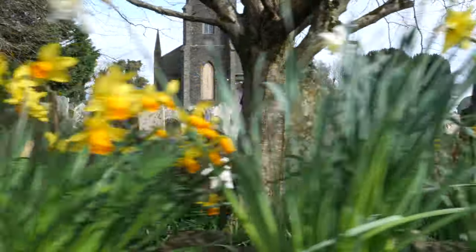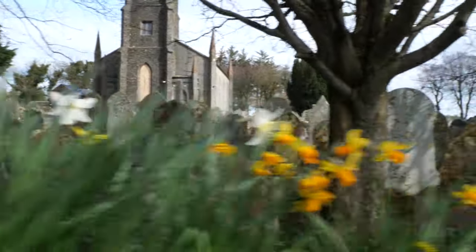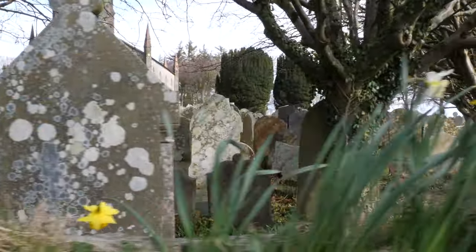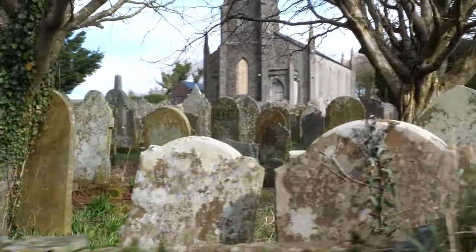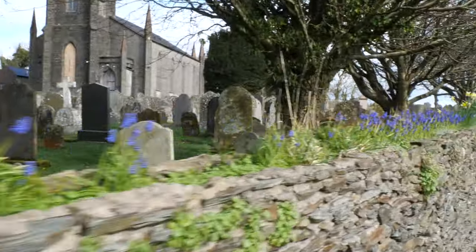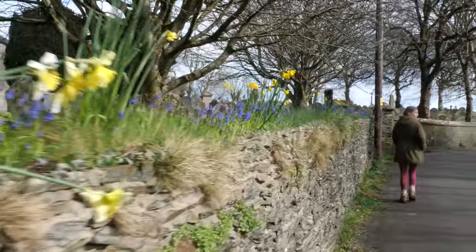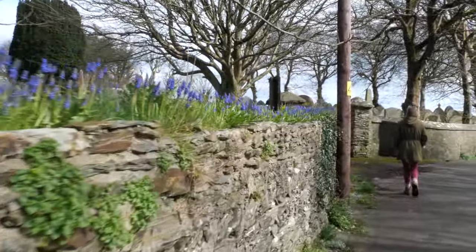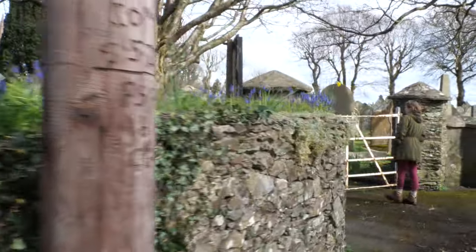Well, after the mining, we decided to go down to Lonan Church and see what we can see. Nice to see the flowers out and the sun is shining. So it's a difference. I think the church is locked these days. We're on a mission to finish the video off.